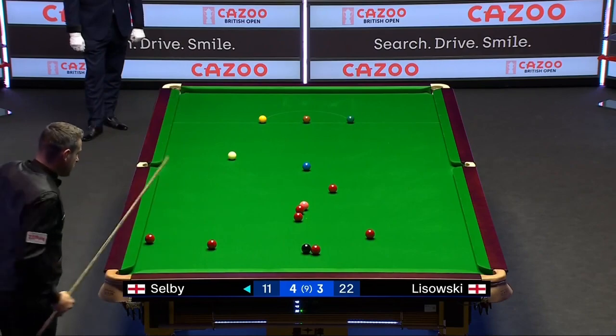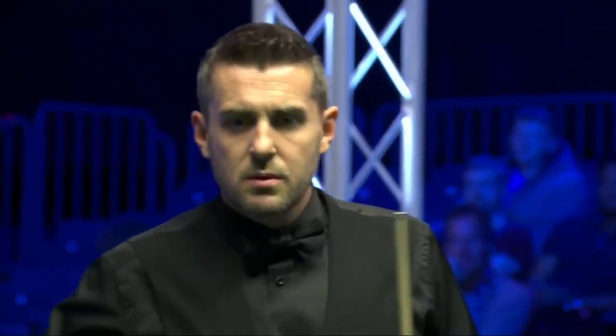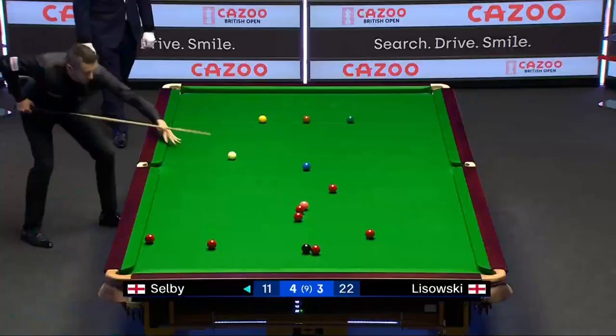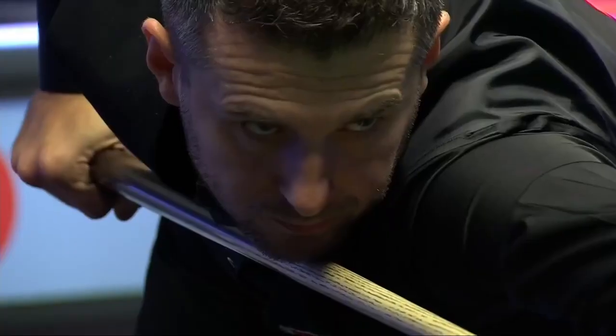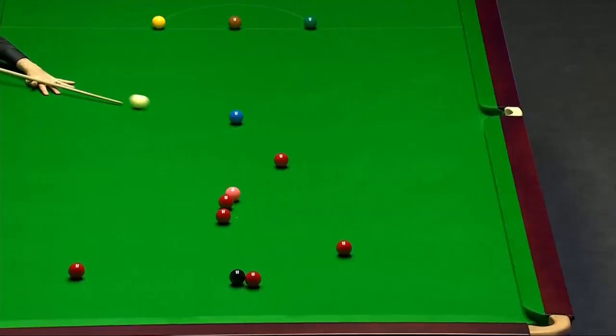So he's got a bit of work to do, Mark Selby, even though he's got plenty of reds in the open. But to finish the frame from this position, he's going to need at least one of those reds that are tied up.